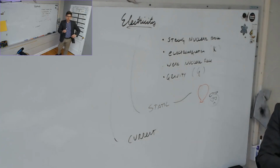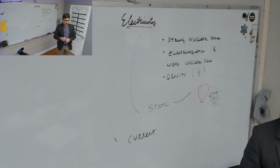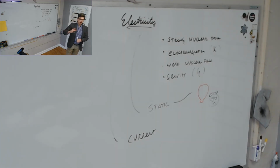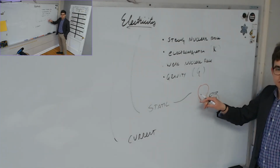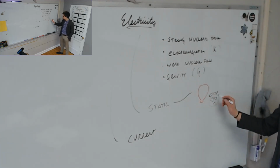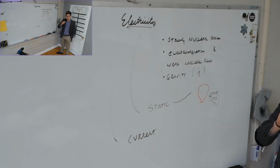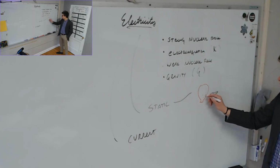All those things are movable and they're very, very small, but the one that can most easily move from one object to another is the electron. So when I rub the balloon on my hair, either the balloon is transferring some of its electrons to my hair or the other way around. It doesn't matter which one happens, but let's say the balloon is transferring electrons from my hair to the balloon, okay?